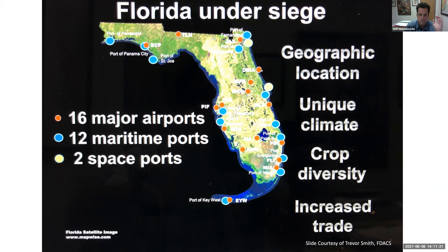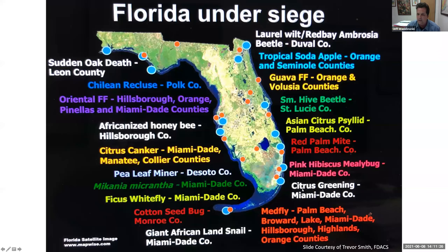So here's just some of the things that have come in, some really bad things. Citrus greening, pink hibiscus mealybug, red palm mite. You can see there's a lot there. Giant African land snail, which we'll talk about in a little bit. Laurel wilt, of course, came in from the north. It came in through Georgia, actually. That was one that we can't take all the credit for. Oriental fruit fly, that was a big problem here about 4 or 5 years ago. We had a quarantine.